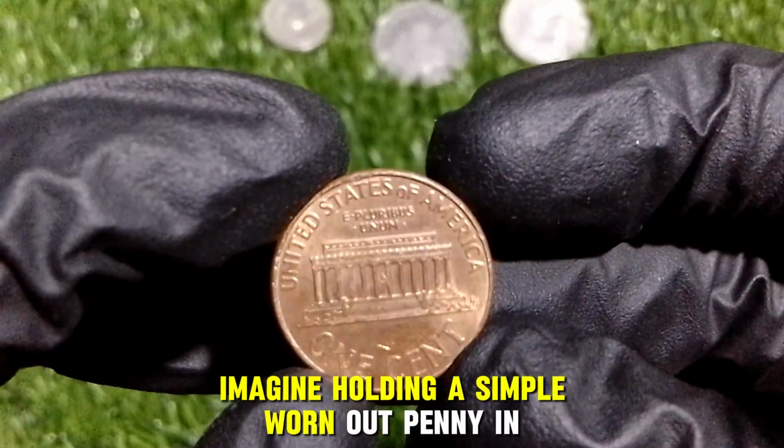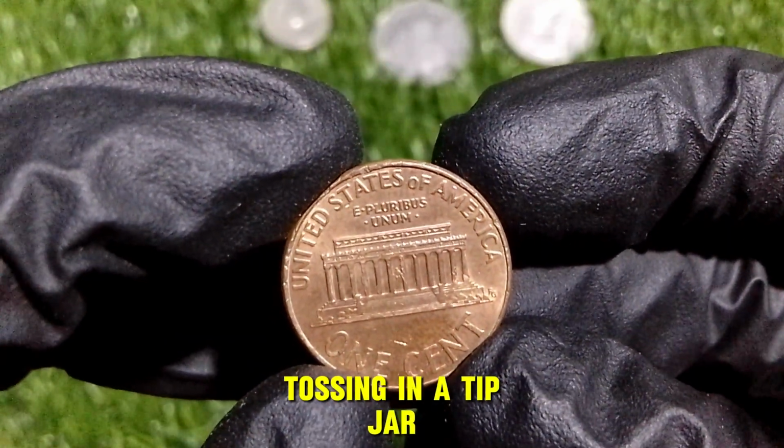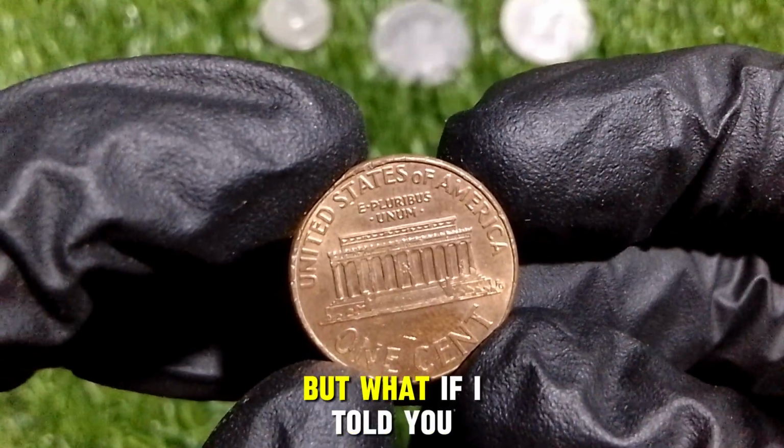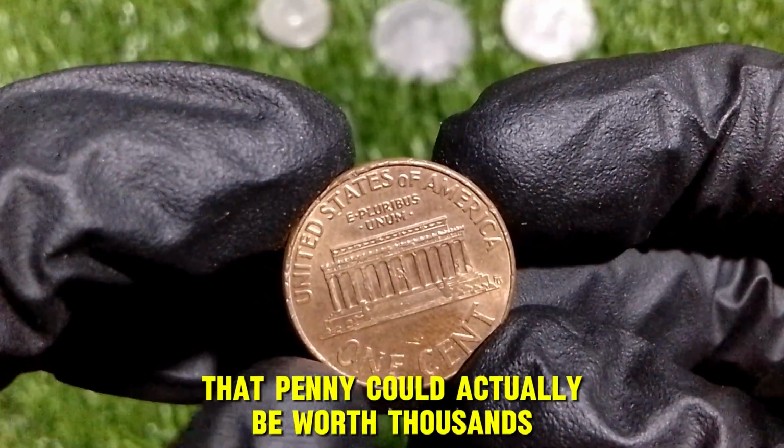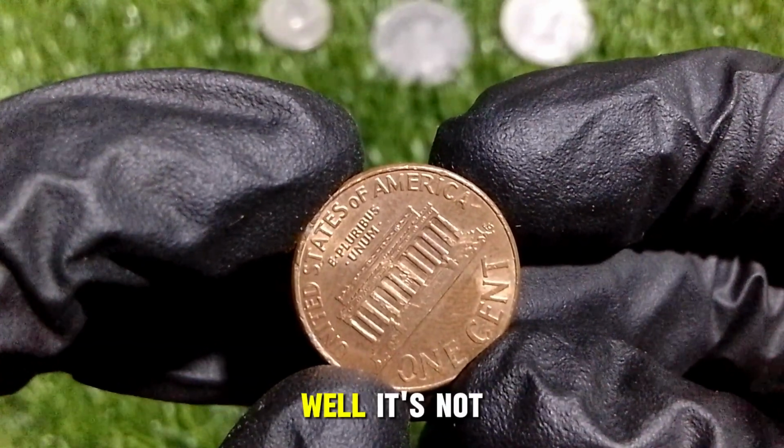Imagine holding a simple, worn-out penny in your hand, something most people wouldn't think twice about tossing in a tip jar or leaving at the bottom of a drawer. But what if I told you that penny could actually be worth thousands, even hundreds of thousands of dollars? Sounds unbelievable, right? Well, it's not.